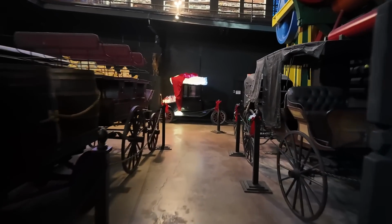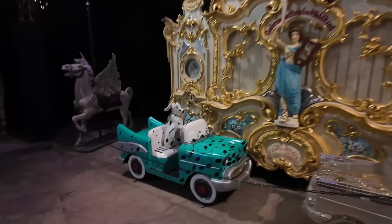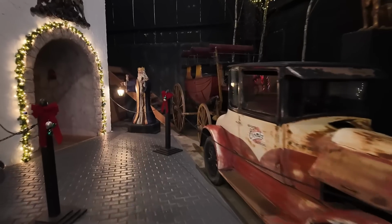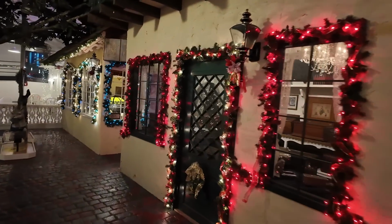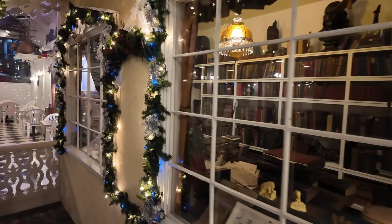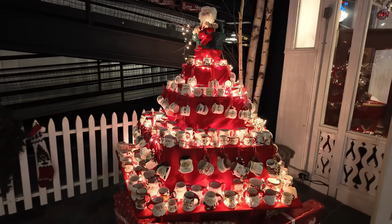Oh, look down there. We have a Santa Mobile, a car wearing a Santa Claus hat, amongst these other interesting automobiles. It's a hearse. And the very rare steam-powered hearse here. That's not Santa. That's some sort of wizard. Oh, but they do have some lights put up over here. It's like a European-style village. Some sort of like bookstore in here. There's a Christmas tree made out of Santa mugs.